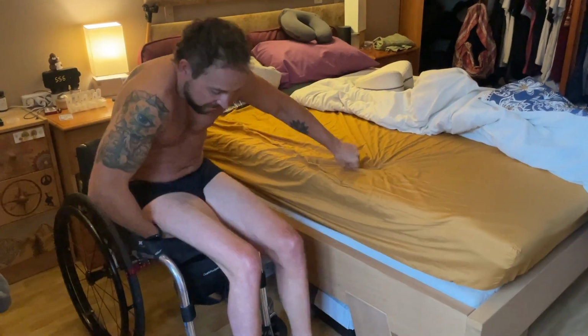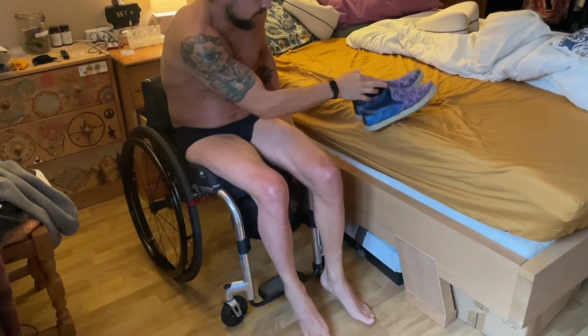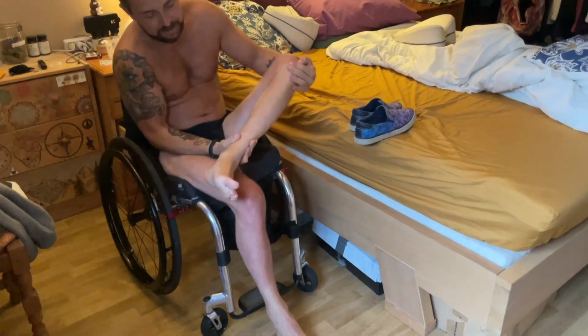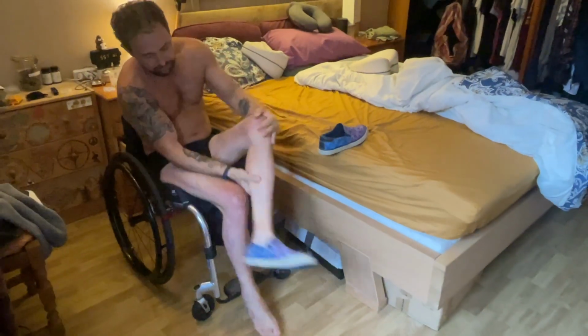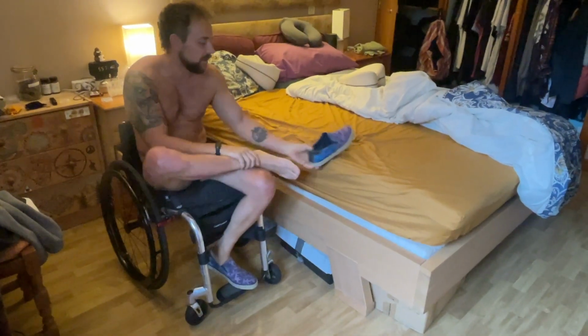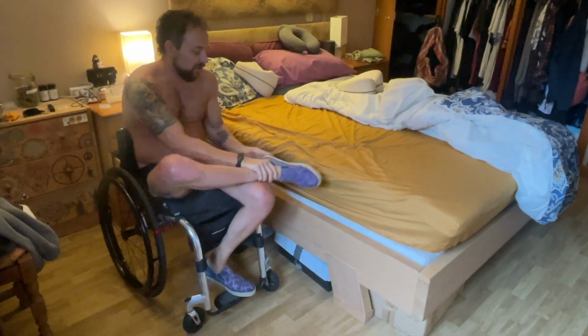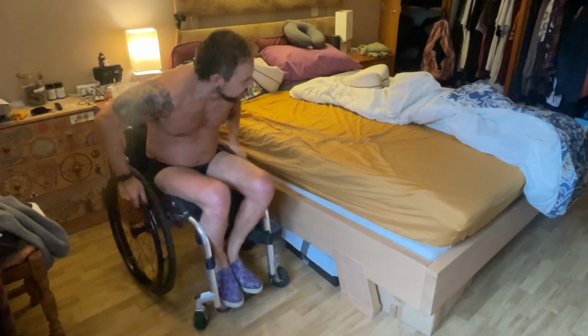Make the transfer. I always put shoes on because I need to protect my feet. My feet are always a little bit, especially when my legs are spazzy. I don't want to kick anything and break a toe accidentally, so I always slip my shoes on when I get out of bed.